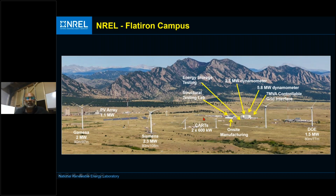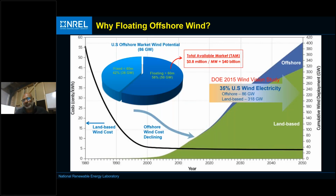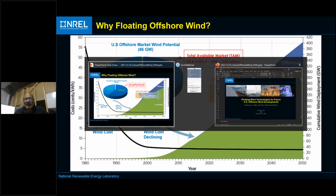So real quick, on why offshore floating wind, at least here in the U.S. If you look at the targets that the U.S. has in terms of trying to achieve wind electricity, you would see that in the Wind Vision study from 2015, they wanted to achieve 35% wind electricity by... I lost my screen here. One second. Not sure what happened.